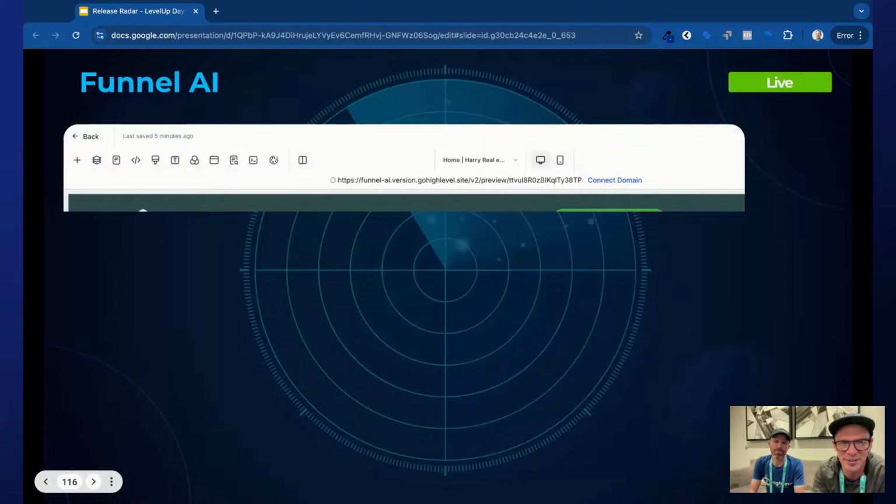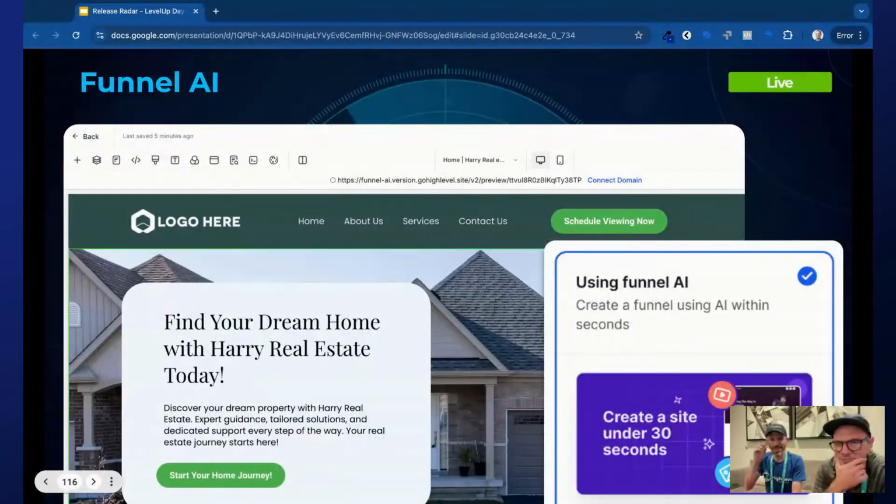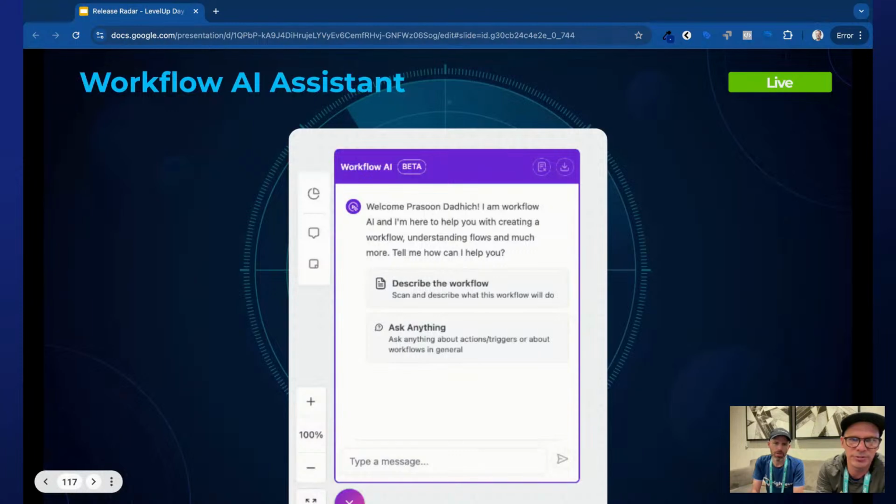Let's talk about AI. We got some new AI products. Yeah, we got a lot of AI products. Funnel AI, I would say, just made the cut. It's definitely in skateboard form, but don't worry, it will ramp up very fast. We're going to add a bunch of new capability to it. But the idea is just tell the AI what type of business it is, describe a couple of things, and it will spin up the funnel for you. And there are drop downs for it too, like this industry. So it's pretty well defined. That one's going to get better and better.